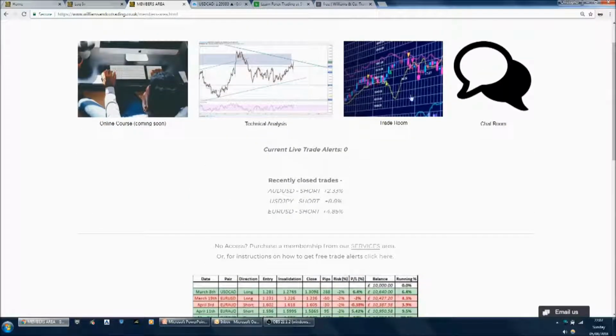But you guys will have access to the trade room and the chat room. The technical analysis is a service we have for some experienced traders who have a good background on the market and just want a second opinion on what they're looking at. Those are the kind of guys that go for the technical analysis. We were entertaining the option of an online course, but we've decided to run with these free videos now. So whether we run an online course is debatable. We wouldn't like to charge people for something we're also offering for free, so we'll probably get rid of that from the members area. Other than that, of course, let's have a look at the trade room.